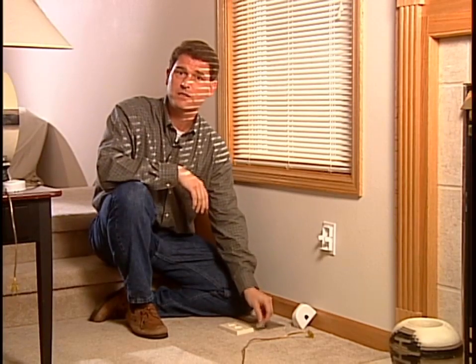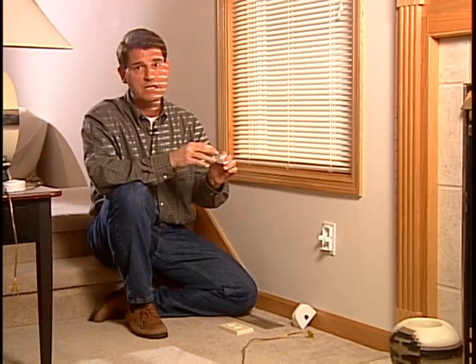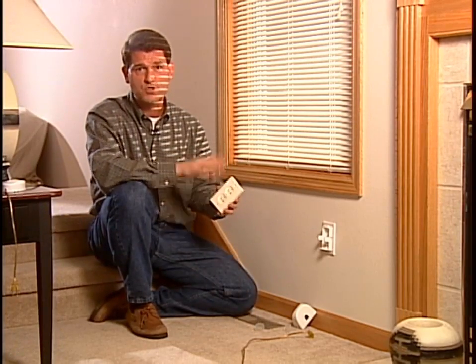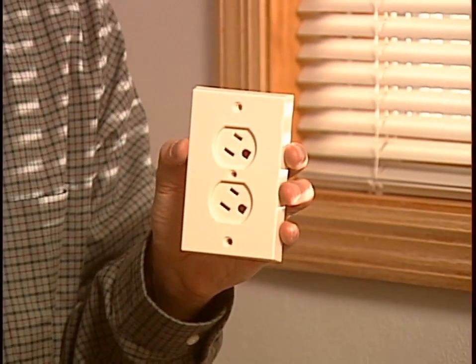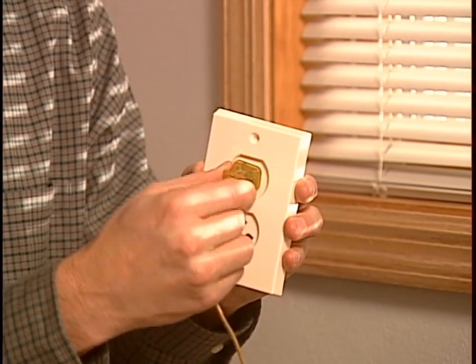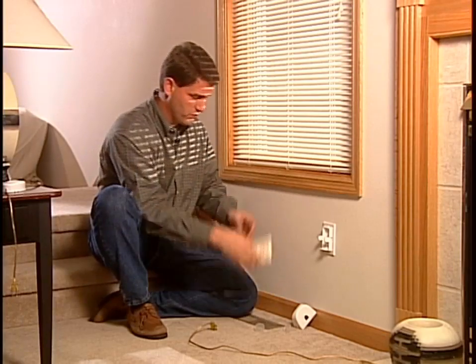The most inexpensive way is with these small plastic outlet caps. They're effective, but they can be a little hard to remove if you need to use the outlet. Here are a couple of alternatives. They both cover the outlet and are attached with screws, but uncover easily when you need to use it. This model has a swivel cover and a hinge on the back kicks it back over.